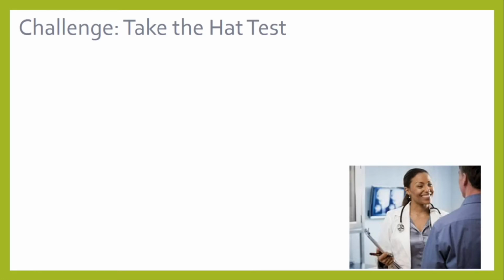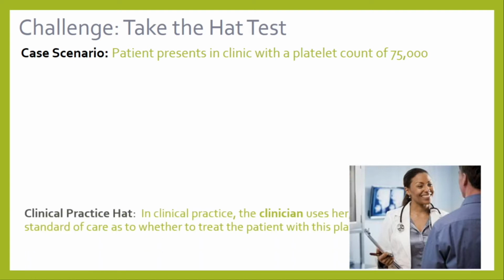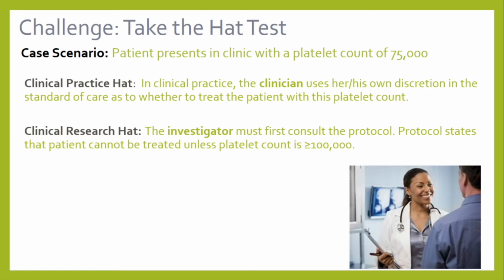So let's take the hat test. The case scenario is a patient presents in clinic with a platelet count of 75,000. If they're wearing their clinical practitioner hat, the clinician can use his or her own discretion to decide whether to treat the patient with this platelet count, and most likely they probably would. But what happens when they put on their clinical research hat that looks a whole lot like their clinical practice hat? The investigator must now consult the protocol, and the protocol states that the patient cannot be treated unless the platelet count is above or equal to 100,000.